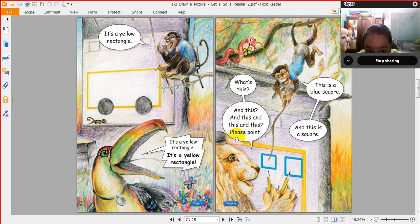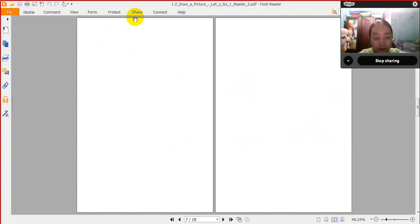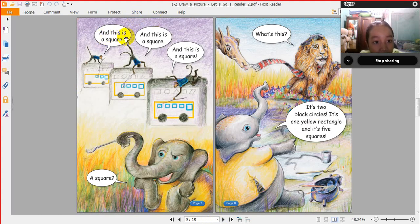And this. Please point. Okay, please point. This is a blue square. And this is a square. Okay. And this is a square. Good.